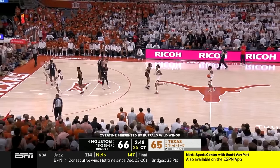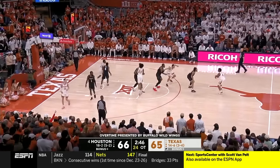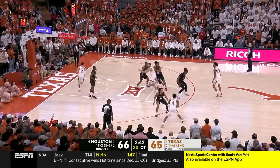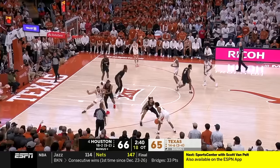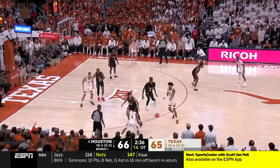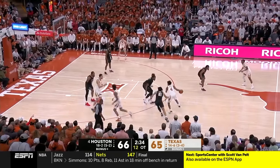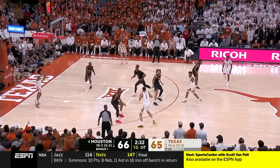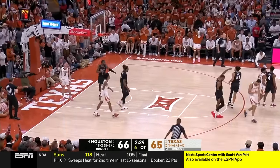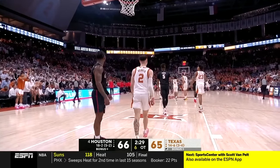Speaking of four fouls, Dylan Dessou back in with four fouls. This is Dessou with the basketball. He's been good here in the second half. Dessou trying to find Weaver, and he threw it away. Turnover.